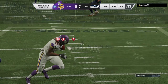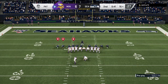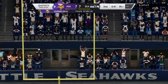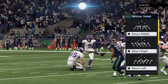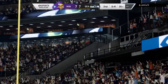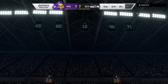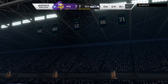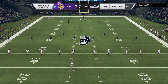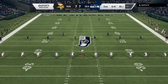Well, there's still time. They've got to make a decision about what they want to do on the kickoff, whether they want to let their return guy touch it. Extra point up and good by Bailey. And that is going to tie our game as we approach halftime. So all even at 7 now as they kick it away.